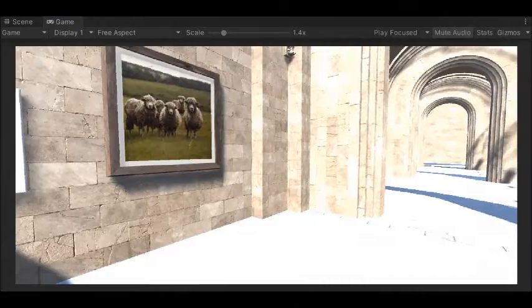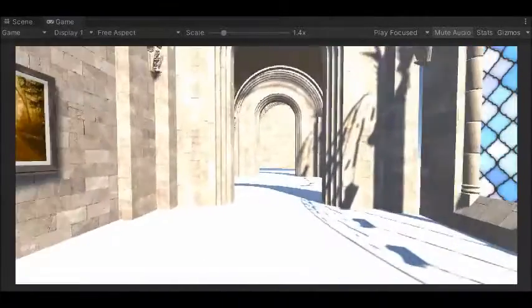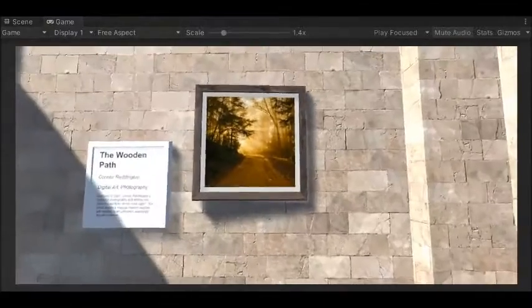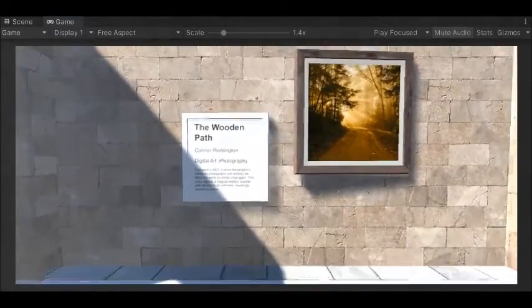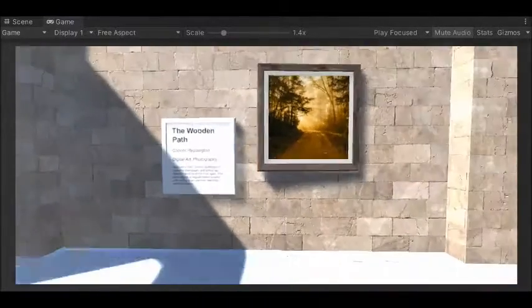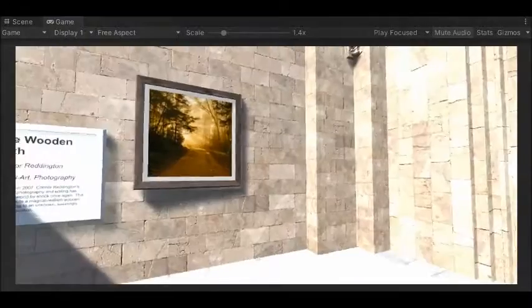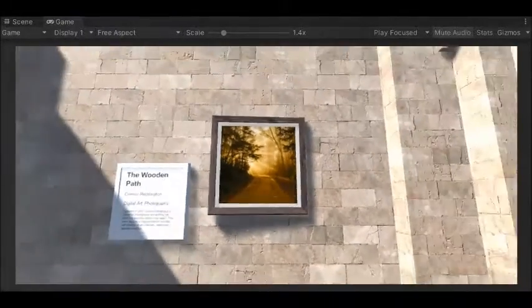The largest hurdles, I think, were the physics. Being able to walk around and look around was pretty confusing. And also getting the pictures to be in the frame and look nice with the shaders, and have these shadows being cast on this. Yeah, that was the biggest hurdle. I would say the physics and getting the pictures to be in the frame and not just a picture on the wall.